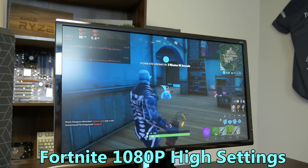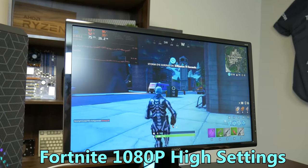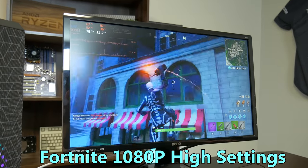And as you can see, with Fortnite, we're having no problems whatsoever. This man just throwing all his TNT just to get some explosions going. I hear him, dude. You hear them crawling. They want you.